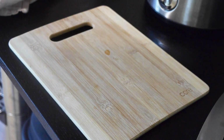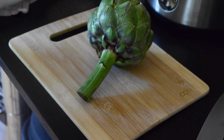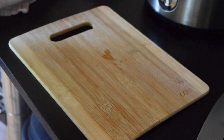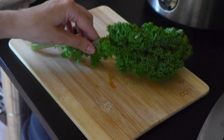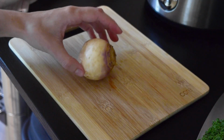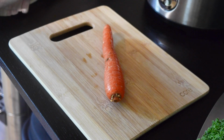This first recipe is a really fun one to help encourage your birds to forage for their food a little bit more. You're going to need an artichoke, a red bell pepper, as well as a carrot, some kale greens, spinach, and a turnip. So we're going to start off just by prepping our vegetables.